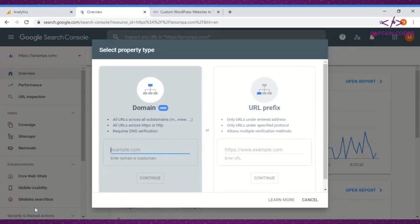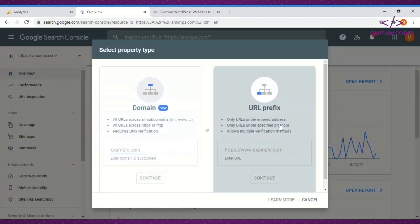So we're going to come in here and click Add Property. And in this case, I'm going to hit URL prefix. This domain property requires a different set of verification. You don't have to do anything if that's what you have, but you probably have the URL prefix. So if you come in here, you want to make sure that you add the HTTPS version of your URL. And then you would just hit continue there.